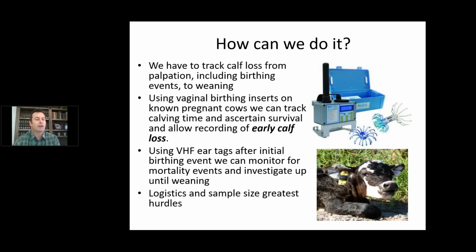It's probably been around for 10 years for dairy cattle and horses, but it's really never been applied to beef cattle research. But this is a vaginal birthing insert, and we put it into known pregnant cows, and we can track when that insert is actually expelled, and it allows us to record that point of calf birth and go to that location. After the calf is born, we would find it using the sensor.